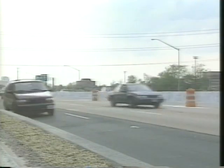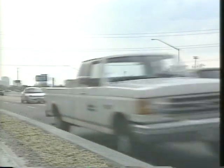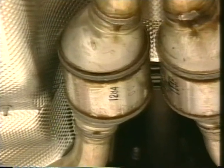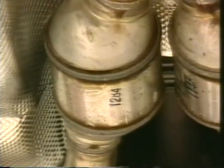A typical car produces harmful pollutants like carbon monoxide, hydrocarbons, and nitrogen oxide, which when released into the air are very destructive pollutants. To help reduce the harmful effects of these pollutants, most modern cars are equipped with catalytic converters, which actually convert these pollutant gases into less harmful gases. It does this by chemically changing the composition of the noxious gases into less harmful gases.